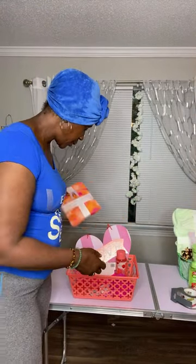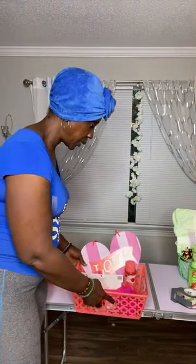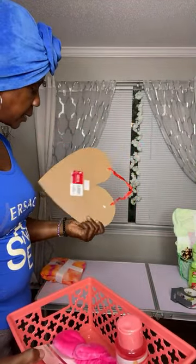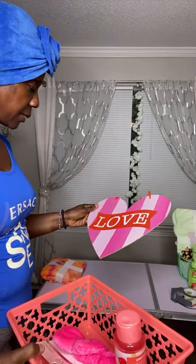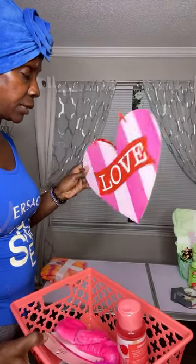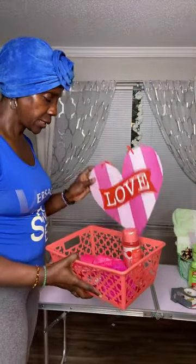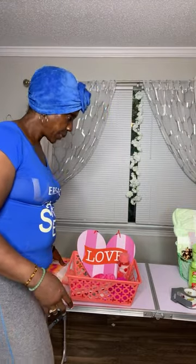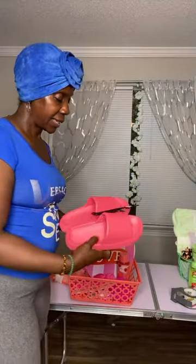And what I have to go with it, I haven't put any tissue in here. But I have this love heart from Valentine's Day that I did not use. No, I think I got this on sale. Didn't I get this on sale? I'm not sure. No, this came from Dollar Tree, so it was a regular price. All right. So it's going to go back here in the back. Well, I haven't put it together yet. I'm just showing y'all.